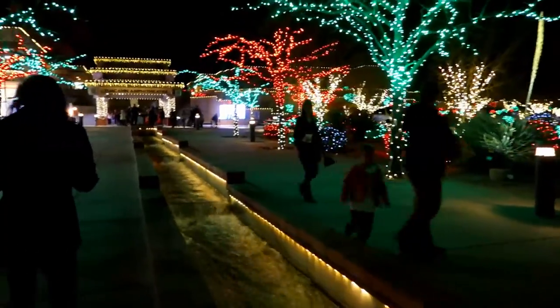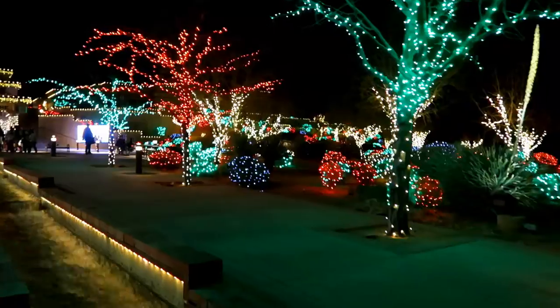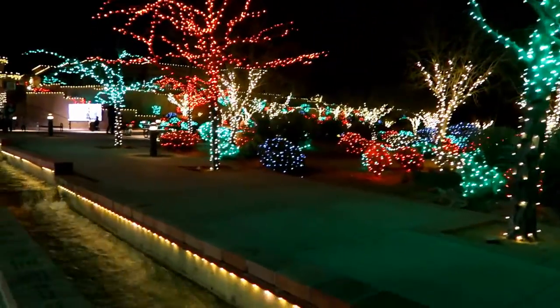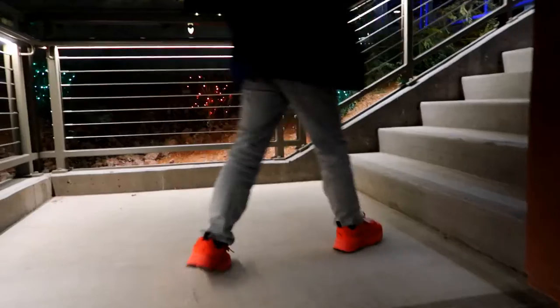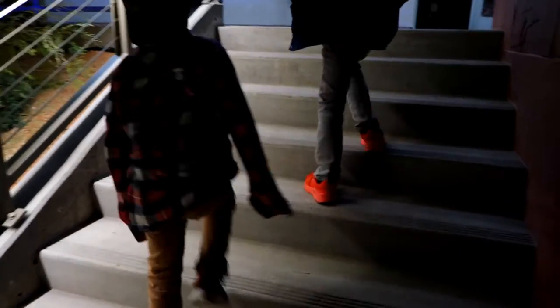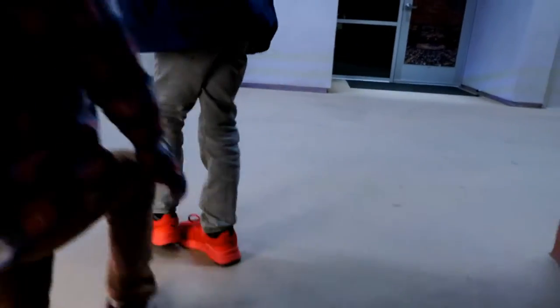See the fire? Oh yeah, there. Oh, is it ice skating? Oh no, I thought it was ice skating.